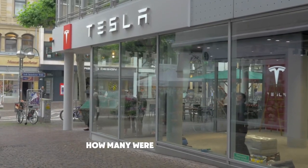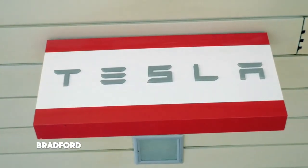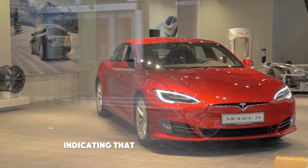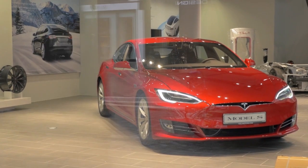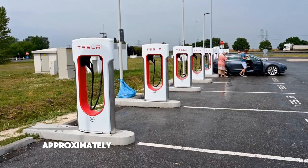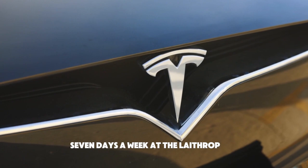However, how many were actually made? Once more taking to the skies, Bradford observed 83 Megapacks in the parking lot, indicating that 16 more packs were made, for a total of 58 packs. This would imply that approximately 10 Megapacks are produced daily, 7 days a week at the Lathrop site.